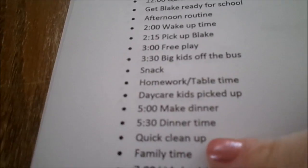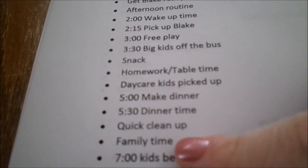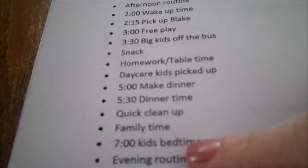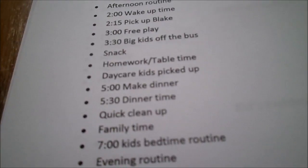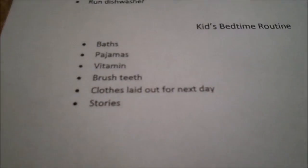We do a quick cleanup from dinner, and then we have family time where we just rest and relax as a family, watch TV, play a game, just kind of chill out. And then around 7 o'clock is when we do get the kids ready for their bedtime routine. So I have written that out also.